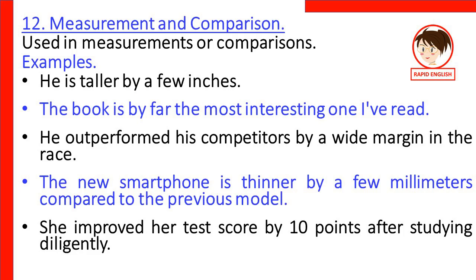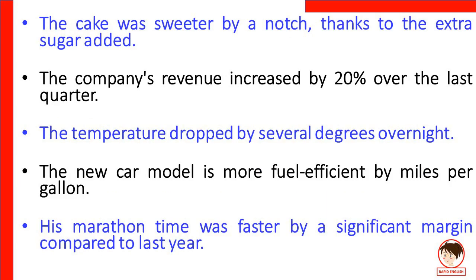She improved her test score by 10 points after studying diligently. The cake was sweeter by a notch, thanks to the extra sugar added. The company's revenue increased by 20% over the last quarter. The temperature dropped by several degrees overnight. The new car model is more fuel efficient by miles per gallon. His marathon time was faster by a significant margin compared to last year.